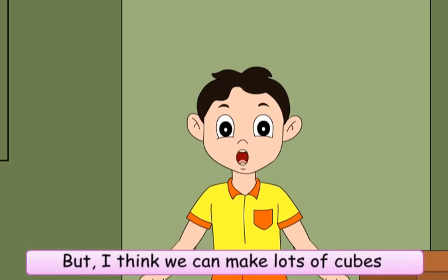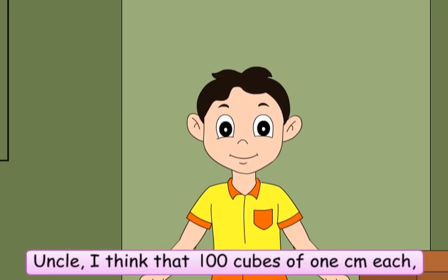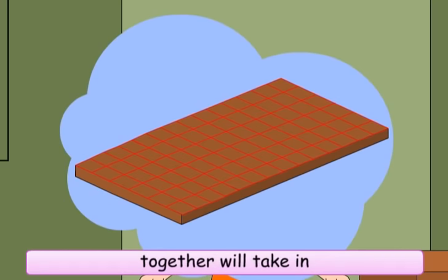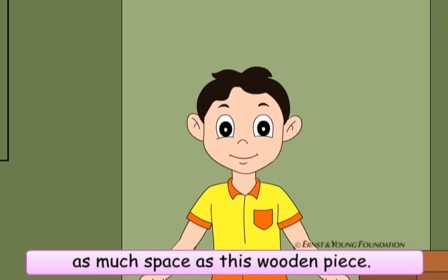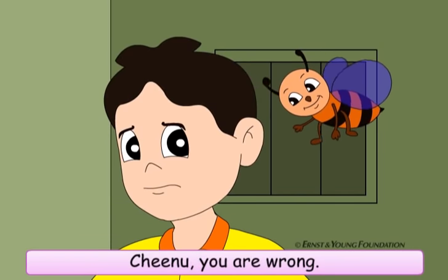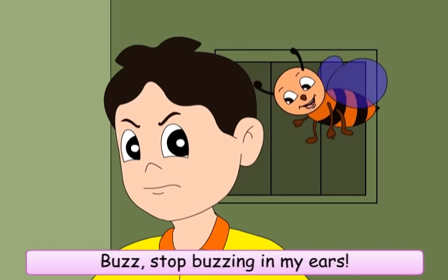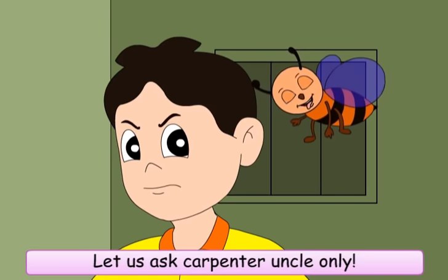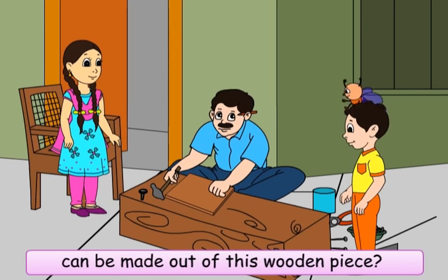But I think we can make lots of cubes measuring 1 centimeter with this wooden piece. Uncle, I think that 100 cubes of 1 centimeter each together will take in as much space as this wooden piece. Chinu, you are wrong. We cannot make so many cubes out of this wooden piece. Buzz, stop buzzing in my ears. Let us ask our carpenter uncle only. Uncle, how many cubes of 1 centimeter each can be made out of this wooden piece?